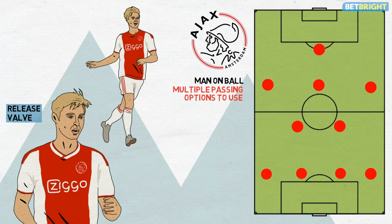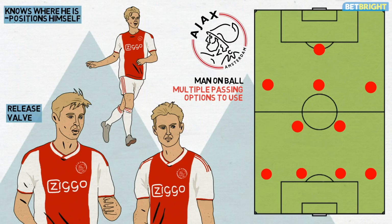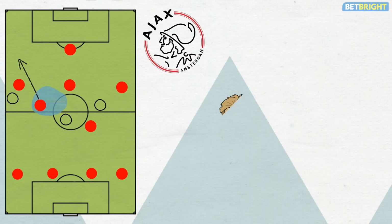Another big feature of De Jong's is that he's always cognizant of where he is on the pitch, and how to position himself to receive a pass with minimal duress from the opponent. He'll quickly scan over his shoulder to see if there's an opponent near him, and if they're not present, he'll move into that empty space and make it easy for his teammates to pass in the ball. It's this level of understanding in combination with his other gifts that makes De Jong a well-rounded deep midfielder.